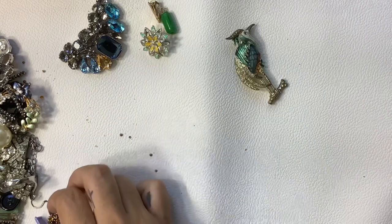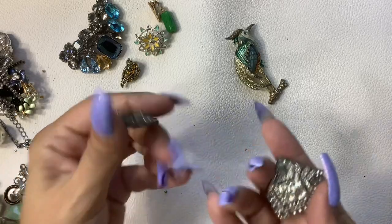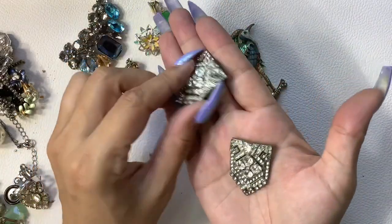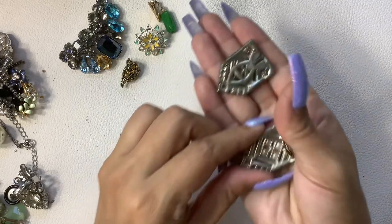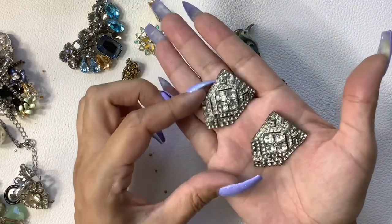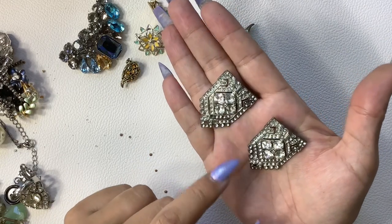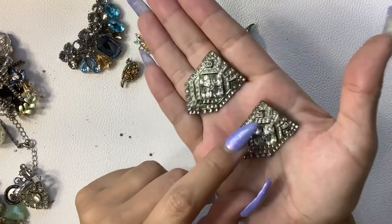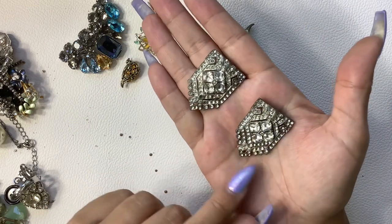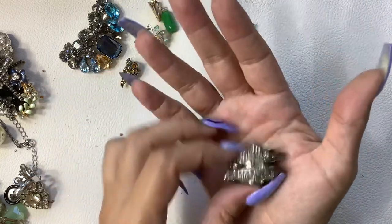Here's an earring. That was an earring. That's an earring. Ooh, here's a clip. Shoe clips or dress clips. It says patent and then a number. And there's no other markings. But there are missing stones. A lot of them. Wow, a lot. So yeah, all these are missing. Yeah, these are craft. $1.